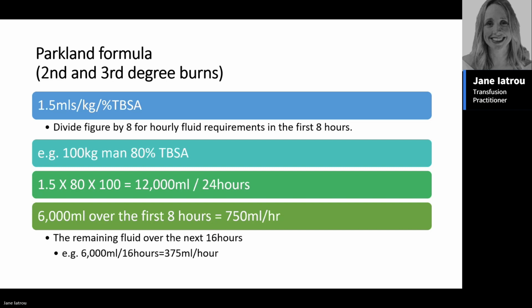And that's a lot. So in you or I with no burns at all, we'd be aiming for 2 to 3 litres of fluid in the 24 hours. So as you can see, we're expecting burns to lose lots of fluid and need lots of fluid replenishing. So that 12 litres we're going to give over 24 hours. Now we know that somebody will lose the majority of fluids in the first 8 hours. So we're going to give half the amount, 6 litres, over the first 8 hours, which makes 750 mils an hour. And the remaining half, which is 6 litres, we're going to give over the next 16 hours at 375 mils an hour. But this isn't set in stone.